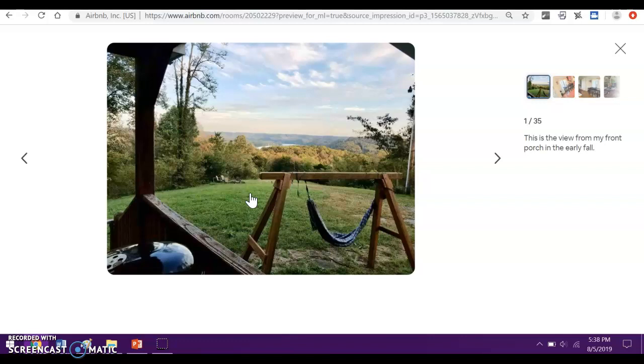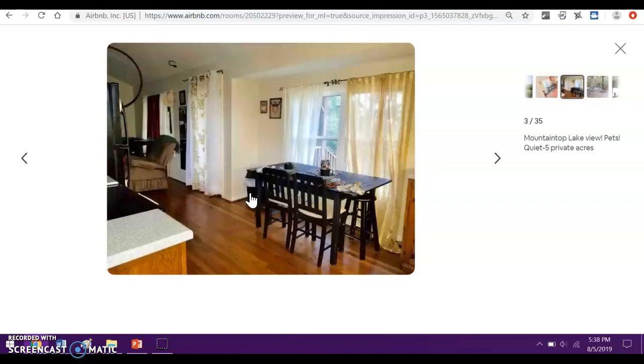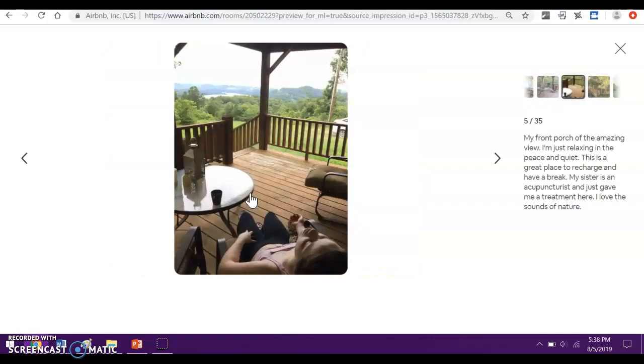I write music here. And in this photo, my sister gave me some acupuncture because I was so stressed out. And just being here alone is enough to recharge, start over, and just be in peace and quiet and meditate.